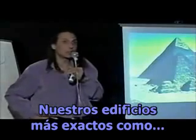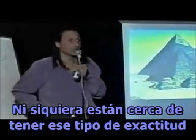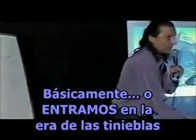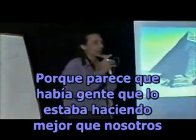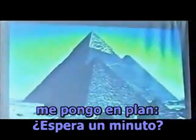And we can't do anything like that. Our most accurate buildings, like telescopes, are not that accurate. They're not even close to having that kind of accuracy. So you could say we've just barely come out of the Dark Ages, or we got into the Dark Ages, because it seems that there were people that were doing a heck of a lot better than us. So when I was looking at this, I'm like, wait a minute. That doesn't happen that way.